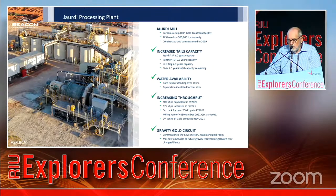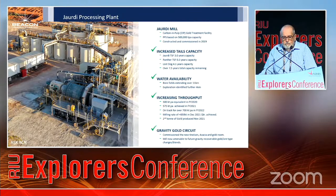Virtually all the gold plants in and around the Gulf have got gravity circuits. So this one's got one. It's a standard type Nelson Acacia arrangement. And we will start using that on the 1st of March when we process Panther ore.